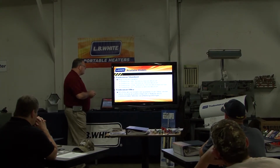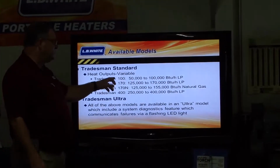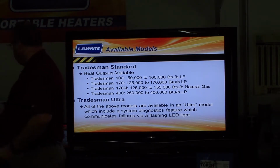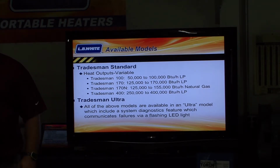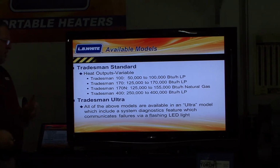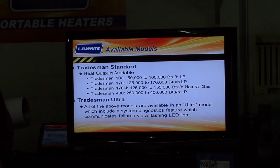I mentioned the models that are available. I haven't updated this yet because it's not technically out yet, so we still do have our Tradesman 100, which is available today. Our Tradesman 170, which is this smaller unit here. The 170 is also available in a natural gas model. So the 170 and the 170N representing natural gas. And then, of course, our Tradesman 400. The Ultra that you see at the end of that, we have both standard models and Ultra models.